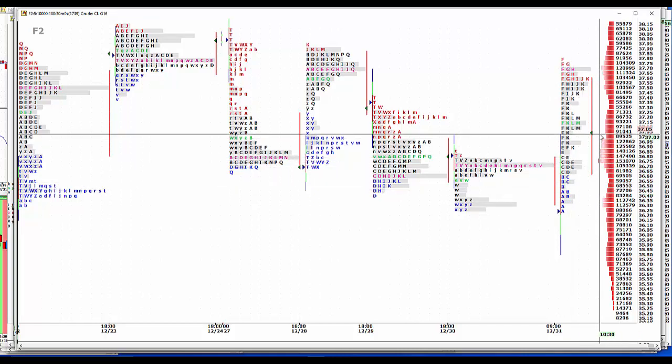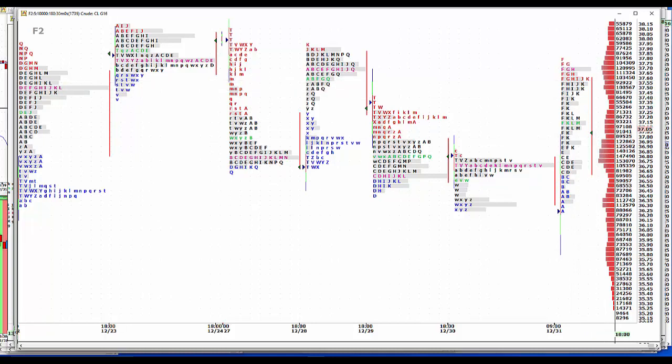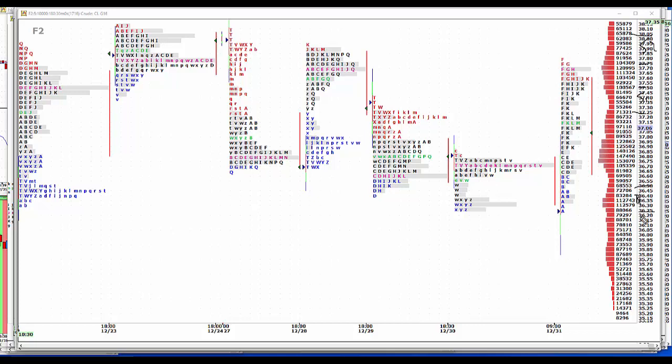So the market closed at 37.05. Last rotate up stopped at 37.60. So selling at 25s to 50s, and then selling 37.75, 38 for sell 2. On the buy side, 36.50, 36 and a quarter is buy 1, and 35.75, 36 is buy 2.